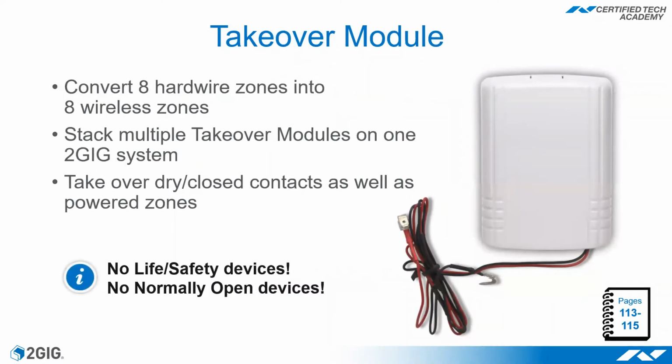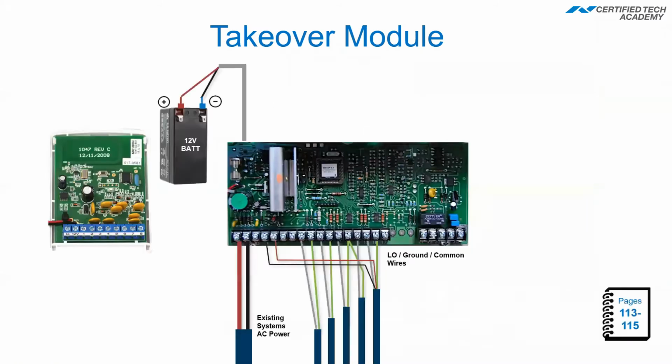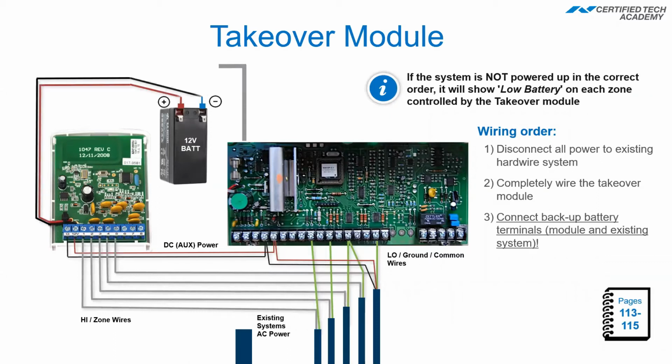The Takeover module takes over 8 hardwired zones, allows you to take them over and make them your own. You'll run ground to ground, 12 volts to 12 volts, and then 1 through 8 to 1 through 8 for the low wires. This is a pretty straightforward look. You take all of the wires, power wires off, then you take the high wires, run them over to the Takeover module, then you run power and ground over to the auxiliary power. The biggest thing to remember is the battery needs to go to the Takeover module first, then backup battery to the main panel, then return the main AC.